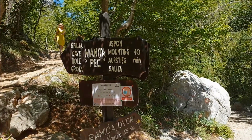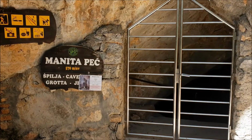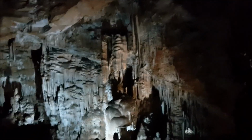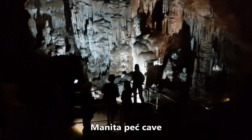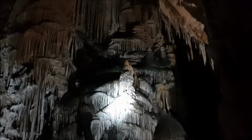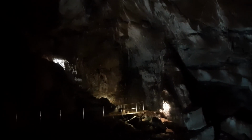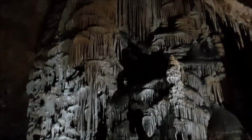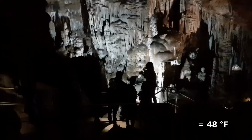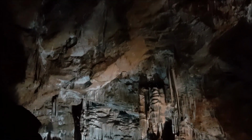Probably the most interesting branch from the main route through Velika Paklenica is the trail leading to the Manita Peć cave. It's possible to visit the cave only with a guide. In summer, the cave opens for only a few hours a day, so it's useful to check the working hours prior to your visit. In addition, keep in mind that the temperature in the cave is around 9 degrees Celsius all year round, so it's worth it to pack some long sleeves for going there.